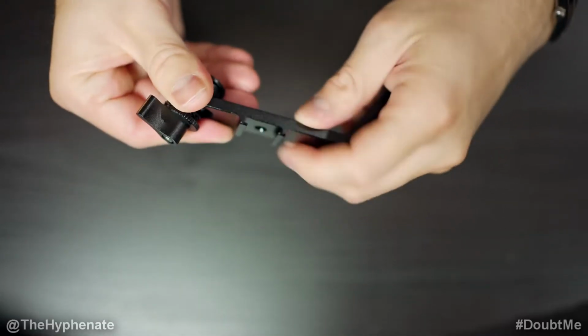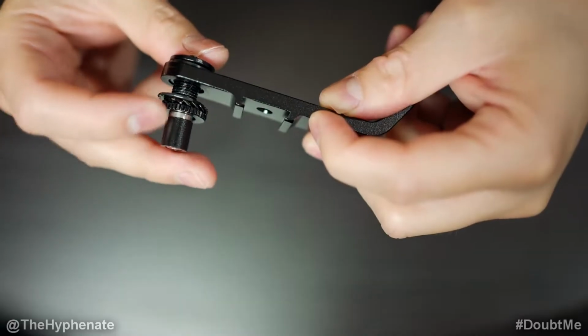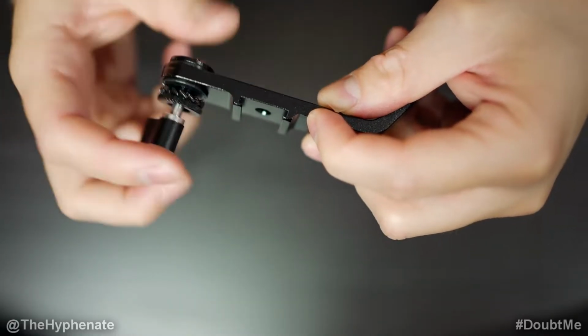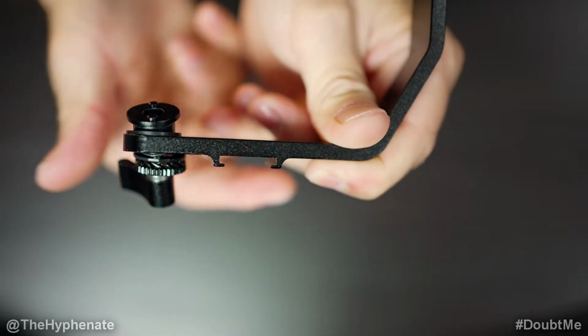And my biggest issue is this cold shoe mount that it has here, where you can put accessories on the side. It's too close to the tightening screw for the monitor that it actually makes it hard to put bigger devices, such as wireless microphone receivers.